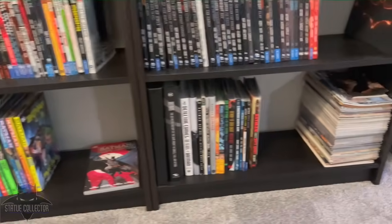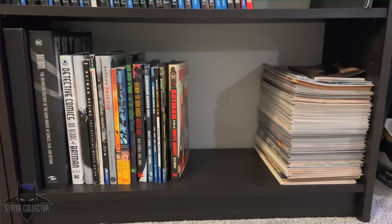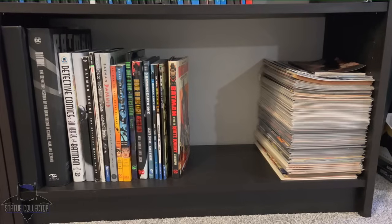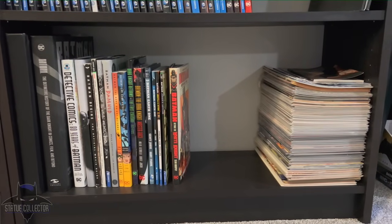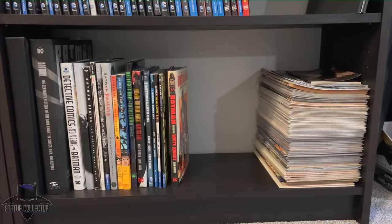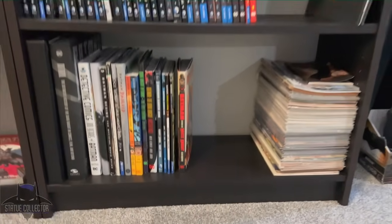And then over here on the right, these are just some miscellaneous books, some random single issues. And then on the left, once again, just some random books. I don't consider any of these books to really be canon. So that's kind of how I have them all sectioned off.